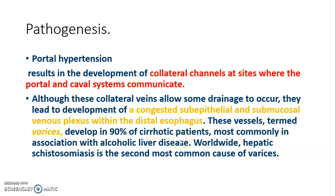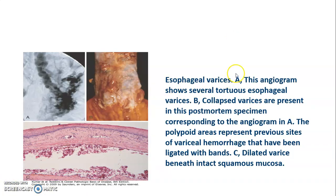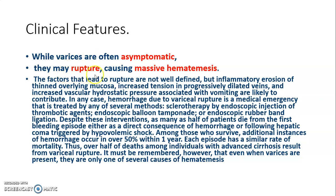They develop in 90% of cirrhotic patients, most commonly in association with alcoholic liver disease. The morphology of esophageal varices: this is the angiogram showing tortuous esophageal varices. Then these are collapsed varices present in a postmortem specimen corresponding to the angiogram. And this histomorphology shows polypoidal areas. It represents the variceal hemorrhage, this dilated varice. The dilated esophageal varice with intact squamous mucosa. Varices are often asymptomatic, but when they rupture, they cause massive hematemesis.